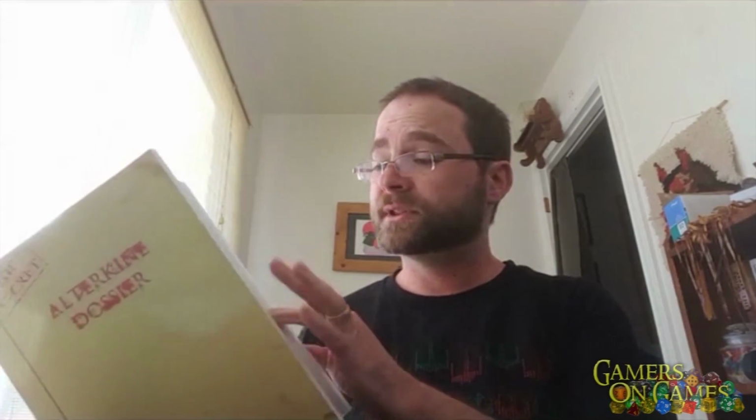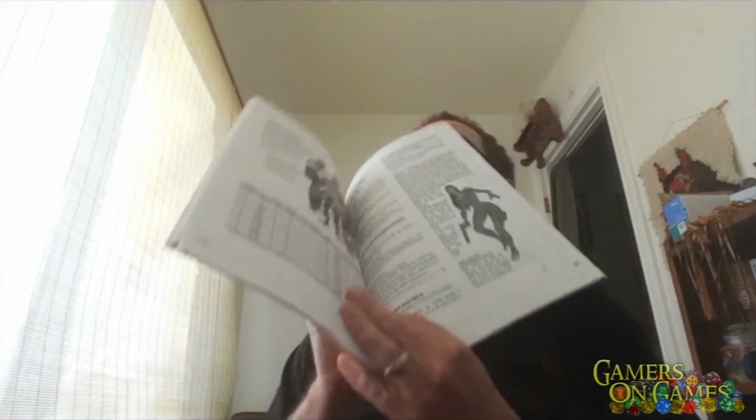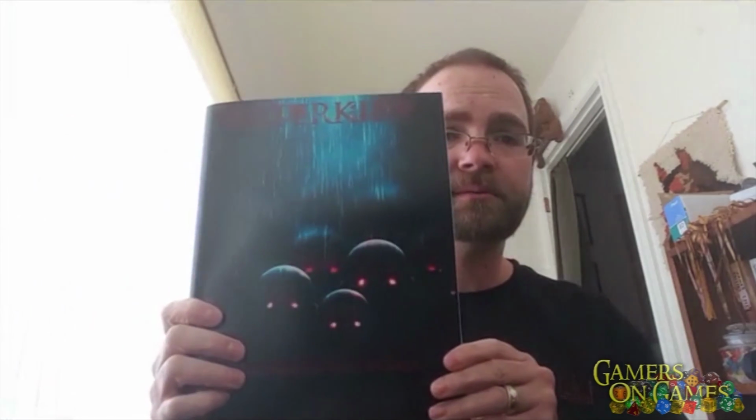Further, you can go ahead and pledge and get Dossier. It's my second book. It's in beautiful color. Check that out. It's full of more class options. You can customize everything, all that. And then you can also go ahead and get The Ones We Were. It's a module for it. Got all sorts of cool little mutants in there. Aliens crash. There's a crazy cult leader.